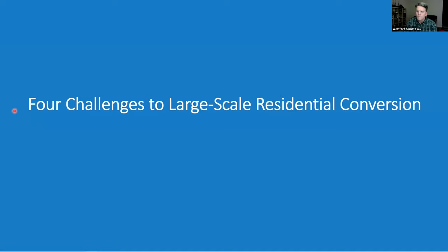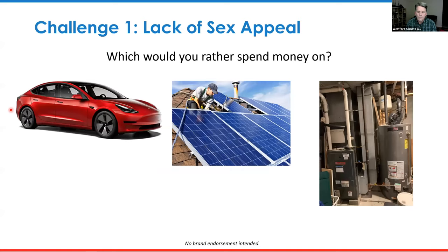So as Neil mentioned, we need to get over 1 million homes in Massachusetts converted to heat pumps in the next less than 10 years, really. And that's a daunting task. And there's some challenges I'd like to step through here. First, I think Jim alluded to this in his opening remarks. Frankly, our heating and cooling equipment lacks sex appeal. People would rather invest in a nice new electric vehicle or put solar panels on the roof. Gives you something to talk about with your neighbors. But we don't really like to think about all that junk in our basement.